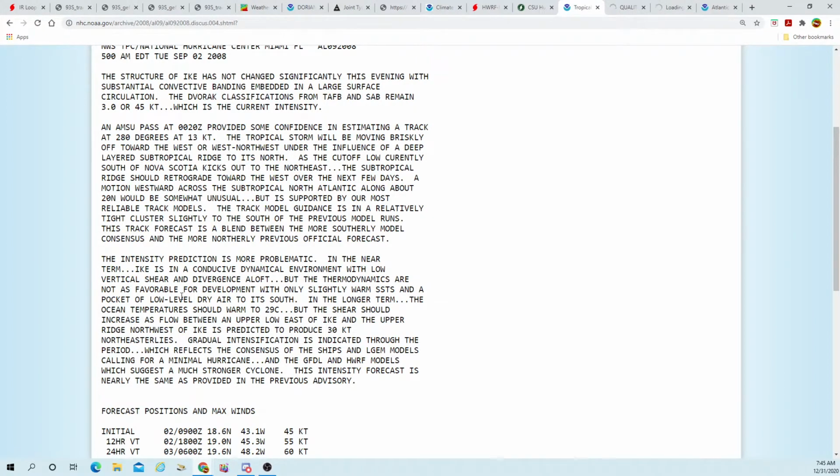After that, it briskly moves west or west-northwest under the influence of a deep subtropical ridge to its north as the cutoff low currently south of Nova Scotia kicks out to the northeast. Subtropical motions westward across the subtropical North Atlantic along about 20 degrees north would be somewhat unusual, but is supported by our most reliable track models. The track model guidance is in a relatively tight cluster slightly to the south of the previous model runs. This track forecast is a blend between the more southerly model consensus and the more northerly previous official forecast.